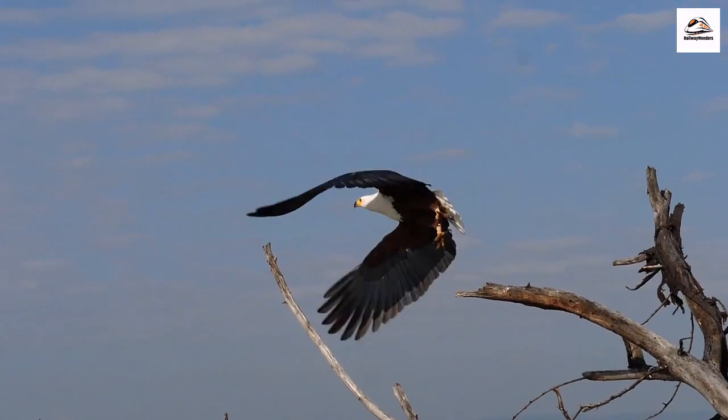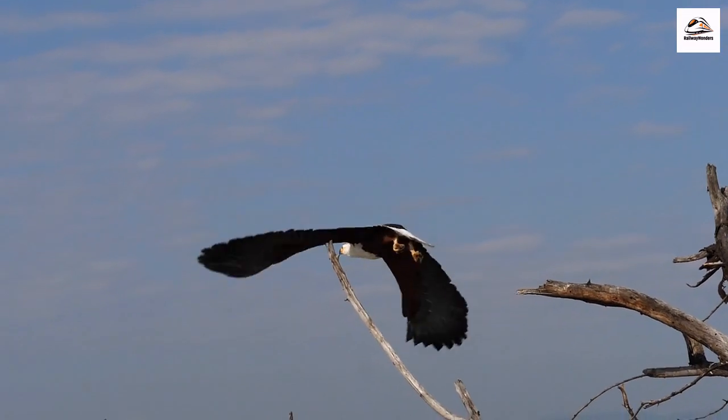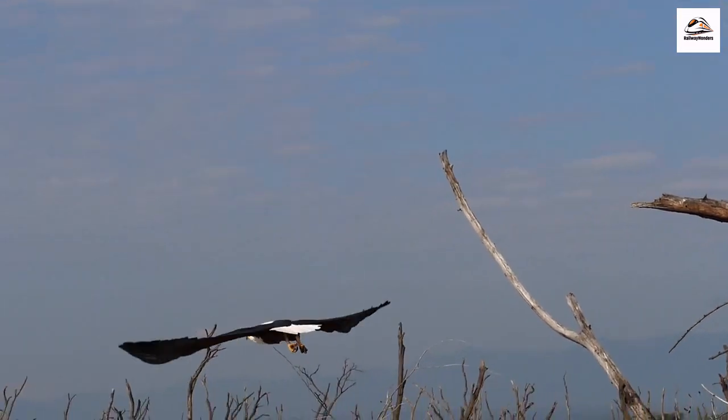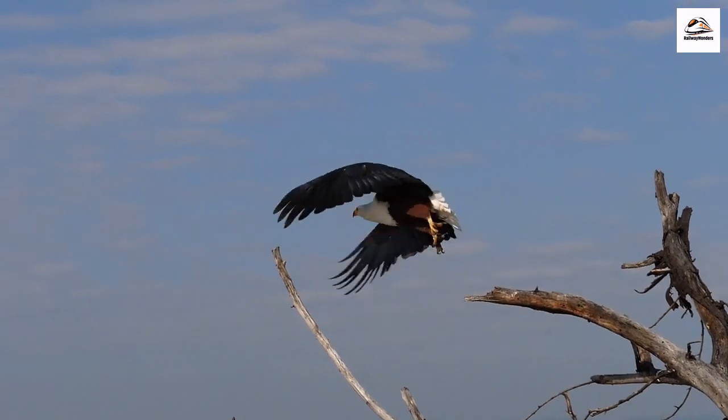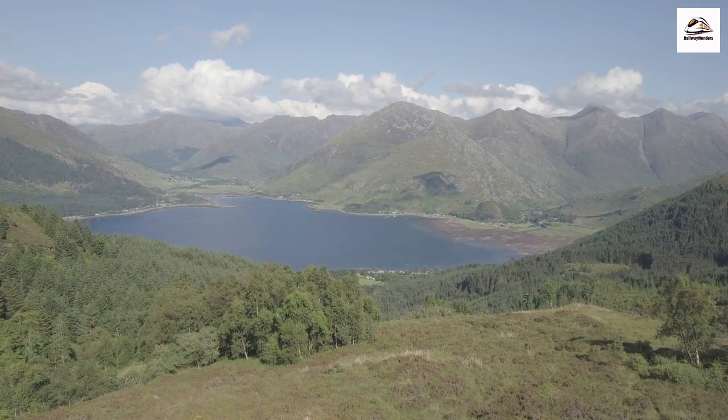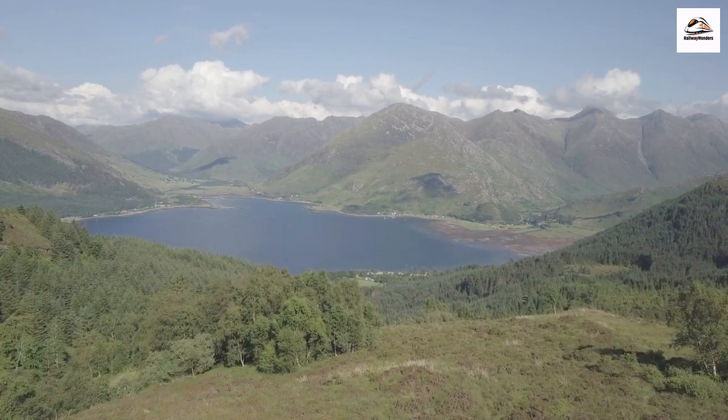Here's a fun fact: the Far North Line is a wildlife enthusiast's dream. Keep your eyes peeled, and you might spot red deer, golden eagles, and even seals along the route. It's a unique opportunity to connect with Scotland's rich biodiversity while you travel.